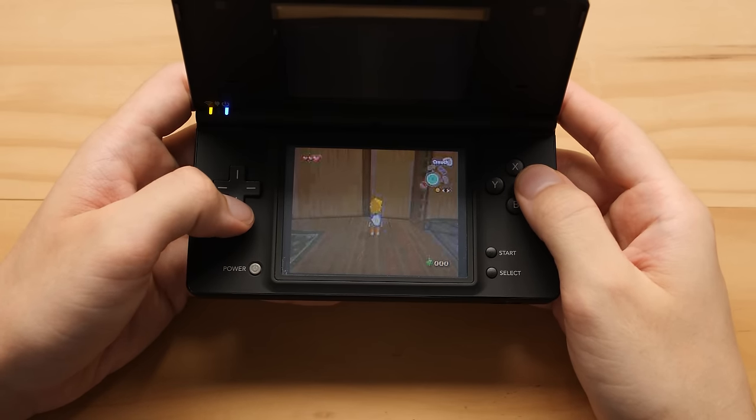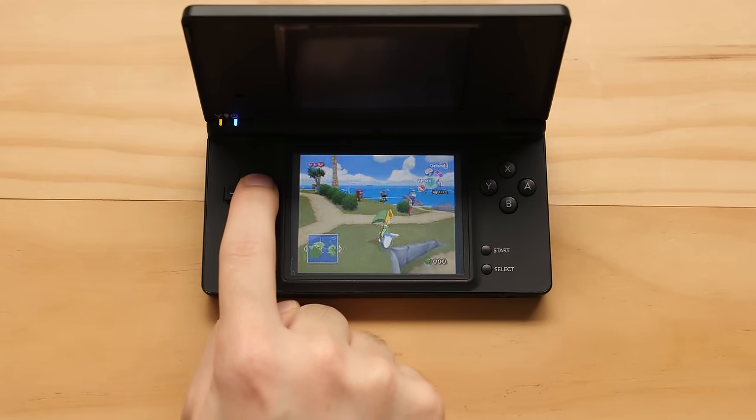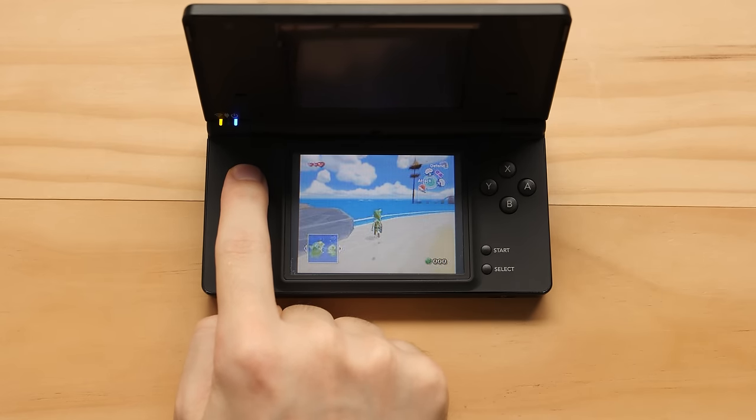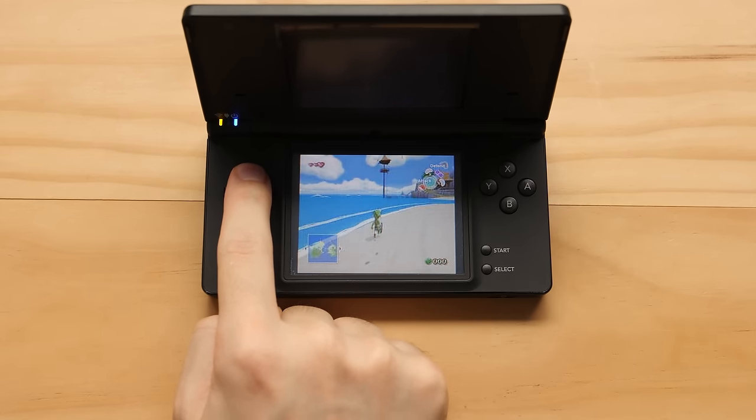Where this is the most useful is by just using it as a gamepad. The video signal isn't good enough to use this as a streaming option, or at least it's not on my Wi-Fi. I don't know if this could get better than this.